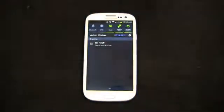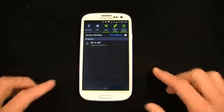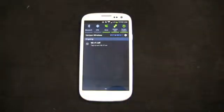Besides this pesky Wi-Fi notification, it's Verizon's best smartphone on their network at the moment. That said, things change continuously in this industry, so stay tuned because I'm sure a couple of weeks down the road, something new will come out, and rest assured, we'll be here to cover it.